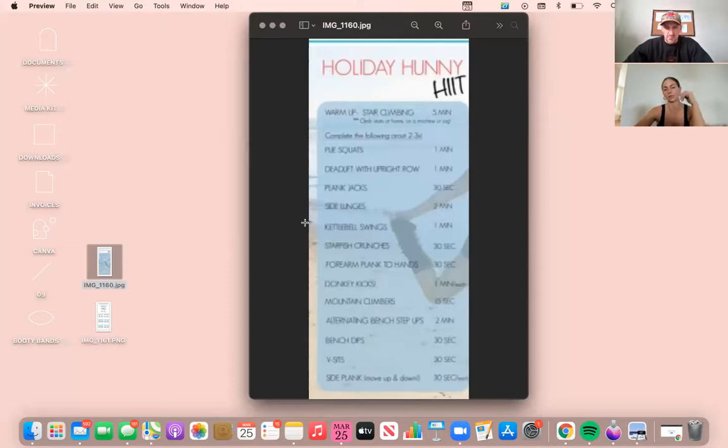That's the thing, when this program was made, they weren't thinking about that. They weren't thinking, I really truly think that someone's going to be able to give their all and give their best for plie squats for a whole minute. And then I really do think they're going to be able to go into this and give their all for 1 minute. Whoever designed this program didn't think of that.